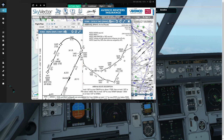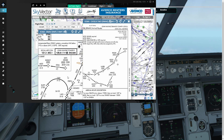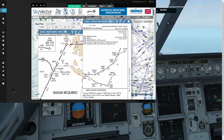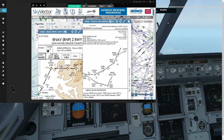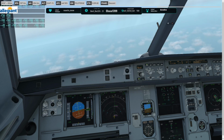Number 901 Delta, Burbank ground. I need you to disconnect and reconnect for me. So the missed approach, 901 Delta, climb to 3,000. Looks like straight out. Yeah, 3,000 straight out. So it's a pretty fun approach into LA. 21 Mike, turn right, heading 270, join Palmdale 296 radial.